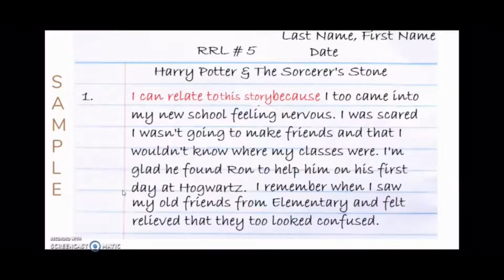Remember that spelling doesn't really matter in this as long as you have your writing in there. But you can try your best. Try your best to do the spelling, but don't let it stop you from writing.